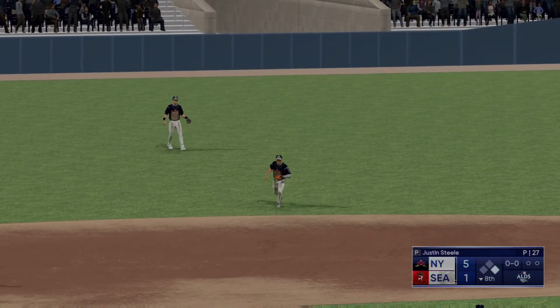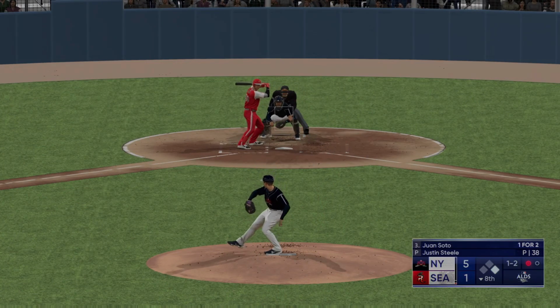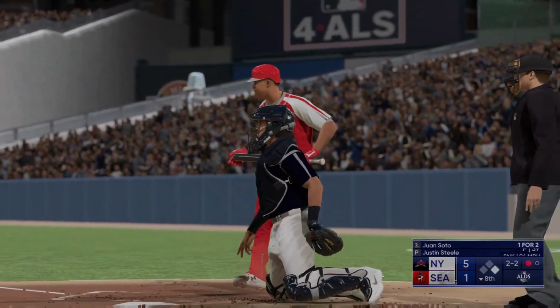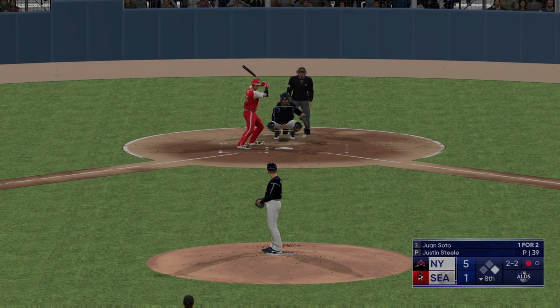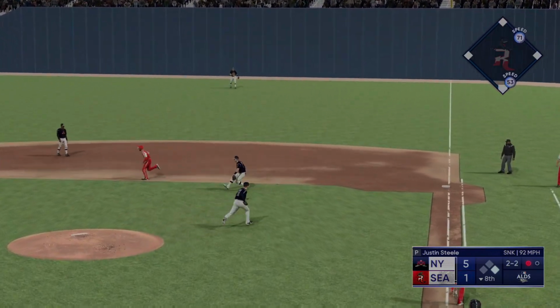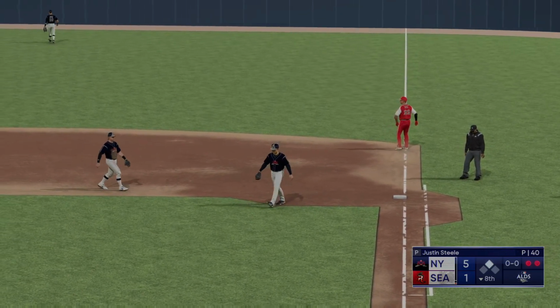So there's a base runner. Seattle hasn't taken advantage of a lot of their base runners today so far, but here we go. Better late than never. Juan Soto's going to take that pitch inside, and I love the interesting move that he does when he takes a ball leading into the pitcher like that. But now a 2-2 count. And it's a ground ball, stopped by McNeil, and there he's going to get the out. Actually, a really good play.